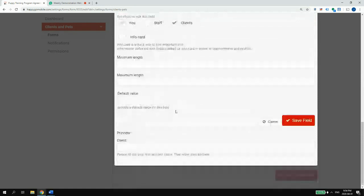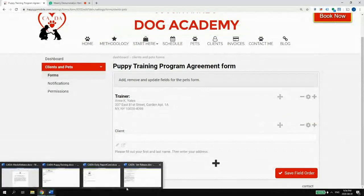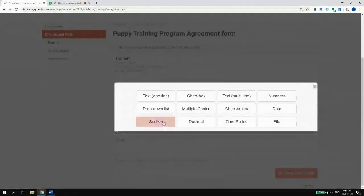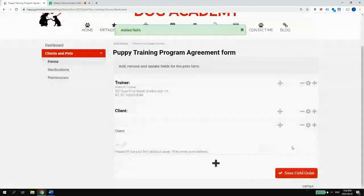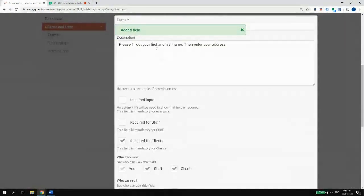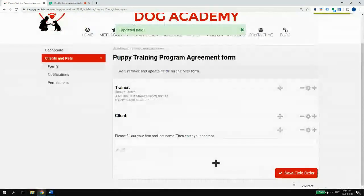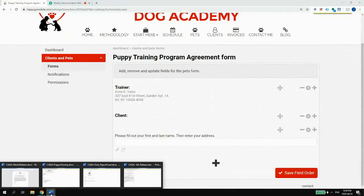Staff can't fill it out. Correct. So that's them, the client will fill that out. In fact, what I'm going to do is I'm going to make it highlighted client, like that. And I'm going to fix this one, not to say client. There. All right, so far so good. So it's field after field. Let me just go back into there. I saved it, but it took me out.